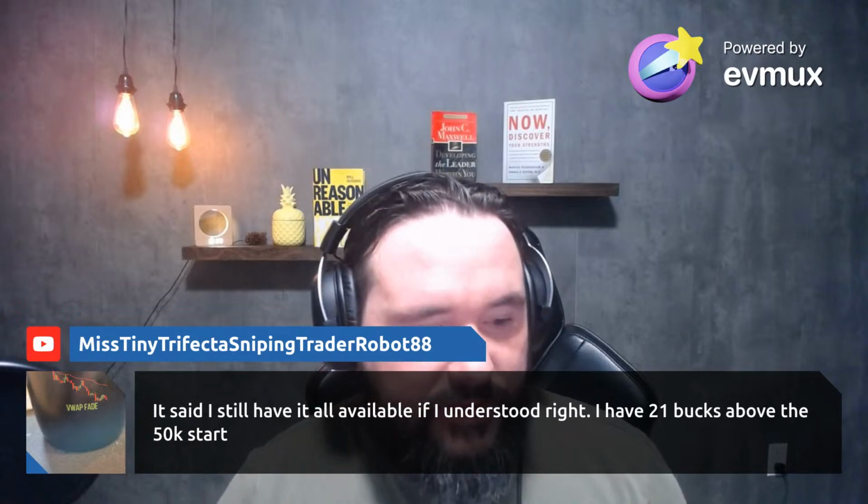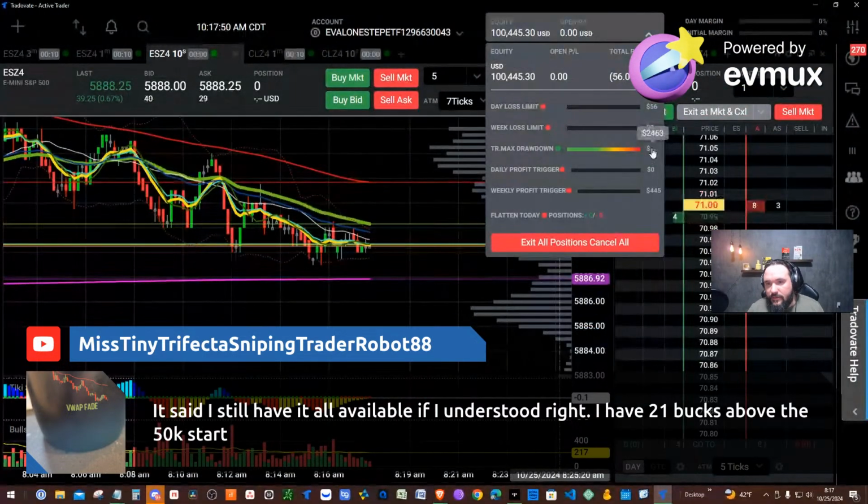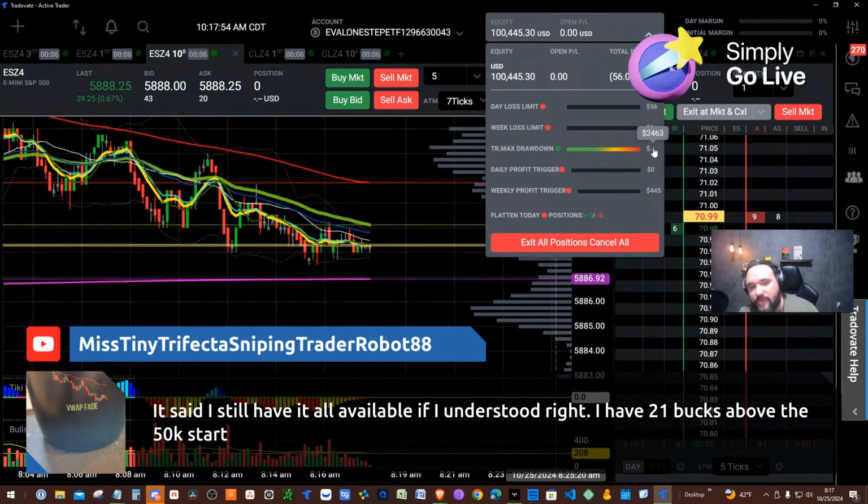So the trail max, if you're using Trade of 8, you can just check it immediately. It's just right here. So it'll just show you exactly what you have available for your trail max drawdown.